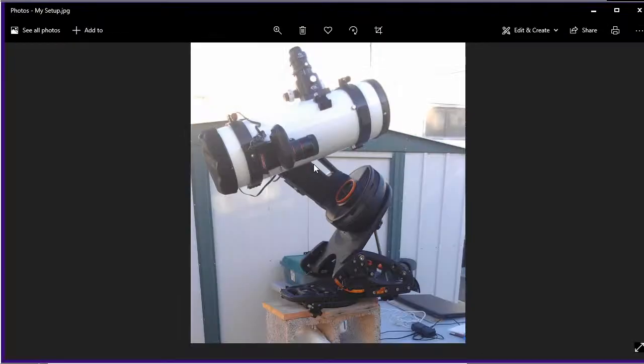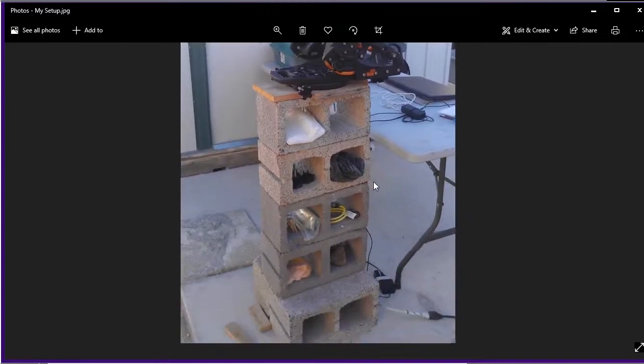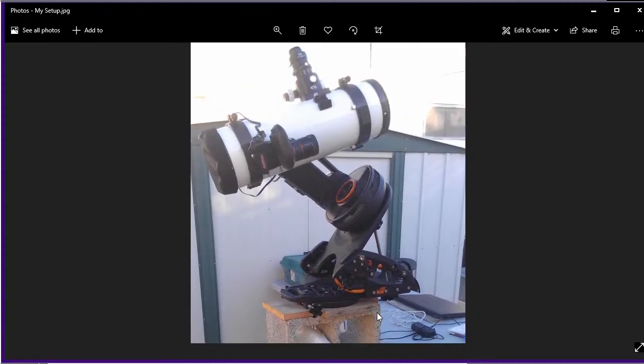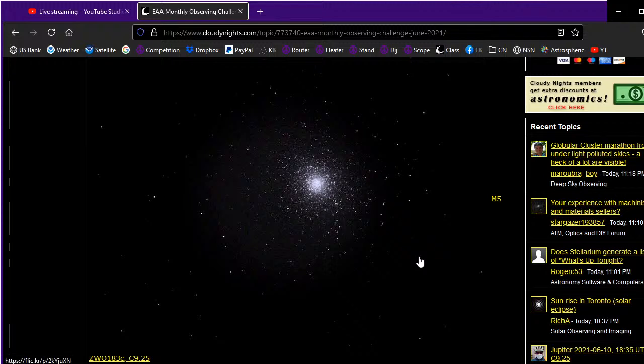So anyway, I assume you guys heard all about my setup. It's the same one I always have, but it's good to go over it just for any newcomers who are here tonight. And of course, it's all riding on my high-tech cinder block pier in my backyard. And so that's what's bringing us the images tonight.